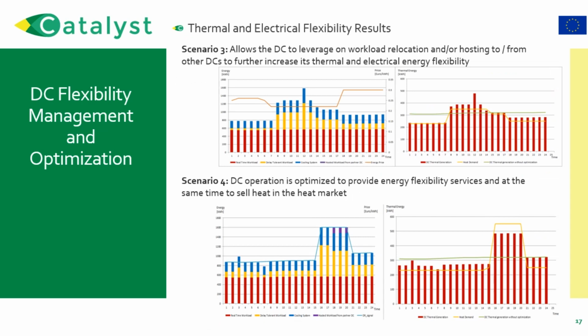In scenario number 3, the flexibility optimization action plan allows the DC to leverage workload relocation and/or hosting from other DCs to further increase its thermal and electrical energy flexibility and, as a result, to increase the revenue streams from selling thermal energy while taking advantage of the low electricity prices in the energy marketplace.